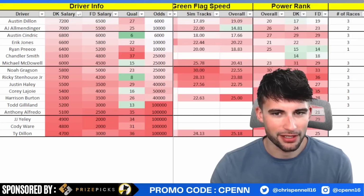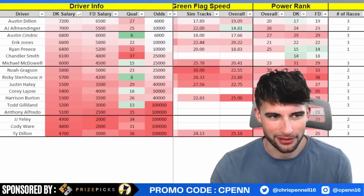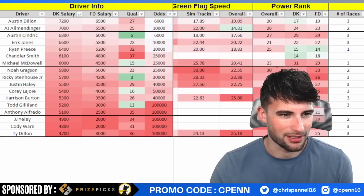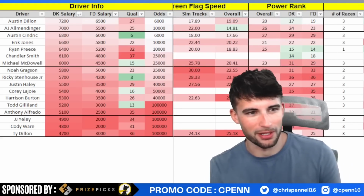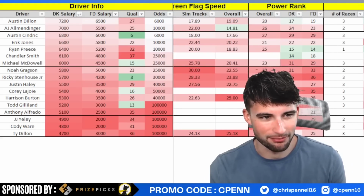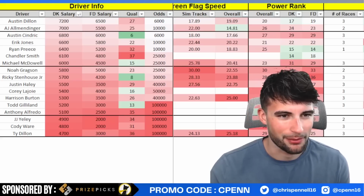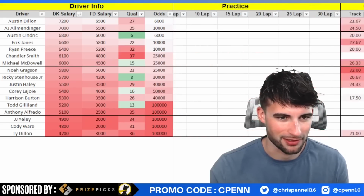Michael McDowell, 15, starting a bit high for me. Typically a guy where you're kind of hoping he's just running top 20 at these track types, so more than likely just going to move back. So not super excited about Gragson. The problem is, though, I don't think the plays down here are super amazing. Like, you have Haley starting in 29th, Burton in 26th, maybe, but even then, I'm not really too excited about it. So we're going to have to not be too picky with some of these cheap plays this week. So McDowell, we can completely cross him off just because this list here is gross.